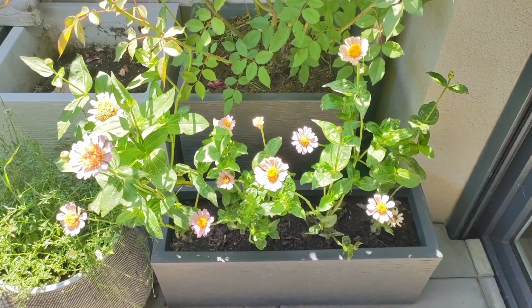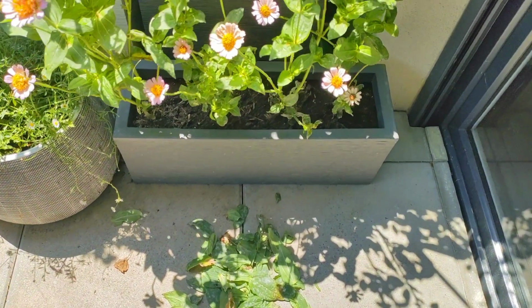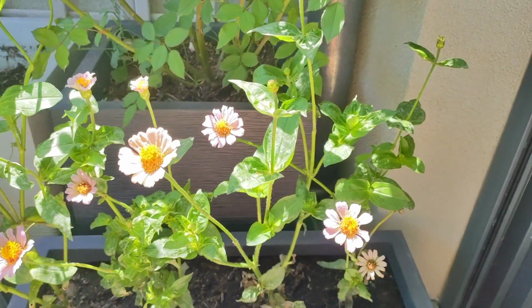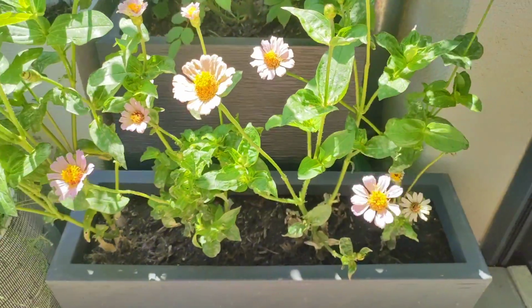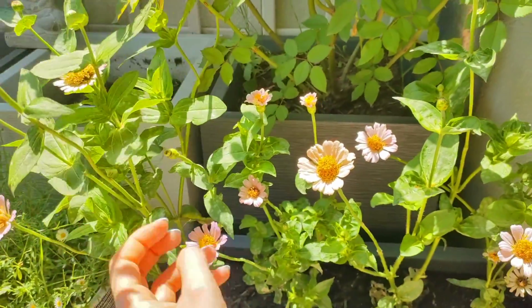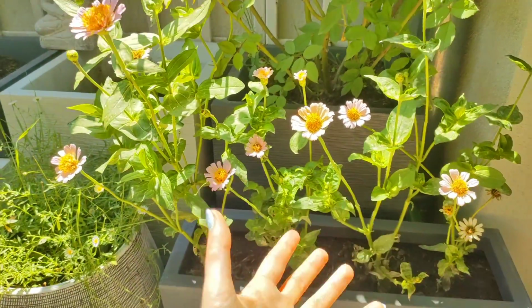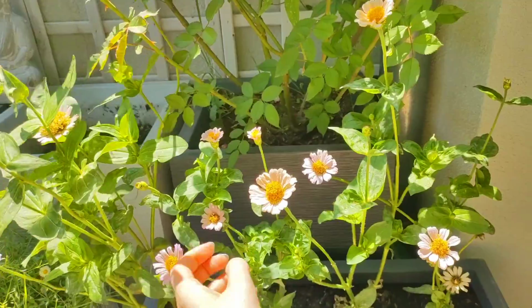Okay, so I removed all the most affected leaves, they're there on the floor. I'm going to throw them in my trash bag. It will not prevent the disease from developing because, as I said, it's pretty much everywhere. But by removing the most affected leaves, you slow down the spread of the disease, and hopefully that's going to boost the plants a little. Not only are they going to look better, but hopefully they will grow better as well.